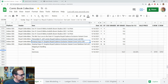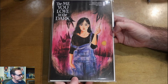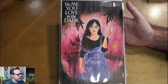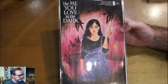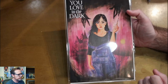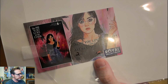Now, the last book is another one by Suspiria, and this was, again, sort of a timing thing where I noticed right after I purchased the art and received the art, it was almost like I was waiting to see just how great the original art was, and it was great. It was fantastic. Again, I searched around. She had Swamp Dogs #1, and she also had a Me You Love in the Dark #1 variant, which again is amazing. The art is so good. Just the color choices here, the way that the figure is laid out, the overalls, the face, the hands coming down from the top, really creepy, really great. I mean, she just nailed this one in my opinion. So this also was a limited, and I got issue #2 out of 500. So this is also cool.